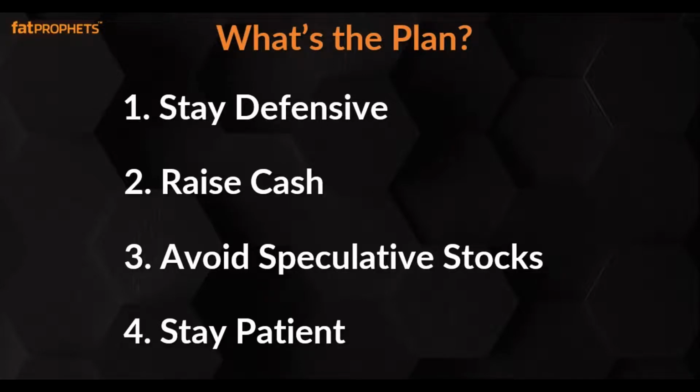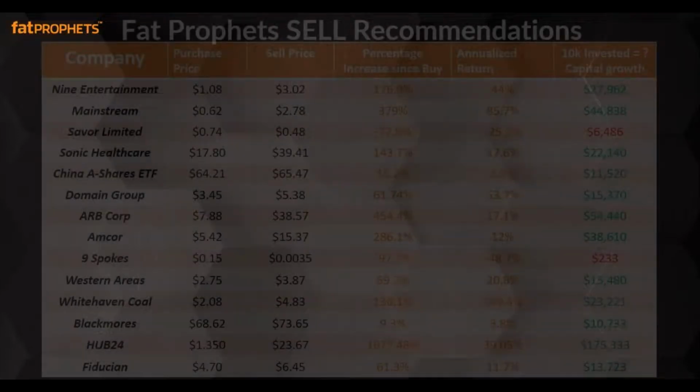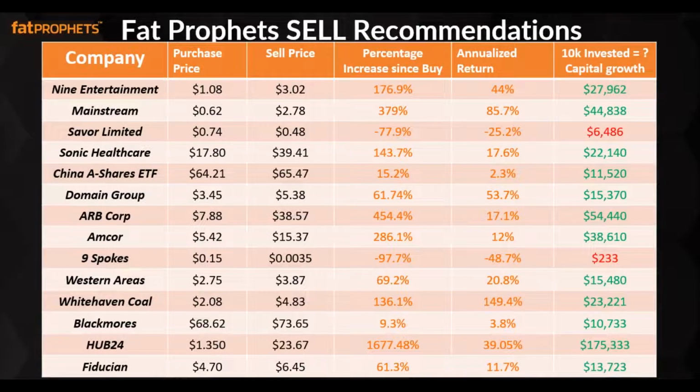Now, before we get into a model portfolio, we are going to show you a portfolio now. In fact, 2 or 3 portfolios of people holding certain stocks and the amounts. And we're going to give you some ideas on how you can balance your portfolio in this market. Before we do that, here's a quick snapshot of our sell recommendations, because at Fat Profits, we also tell you when to sell stocks, when to move them to a hold, and then, of course, when to buy them.